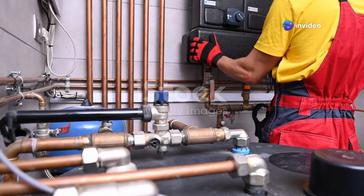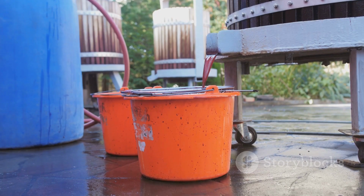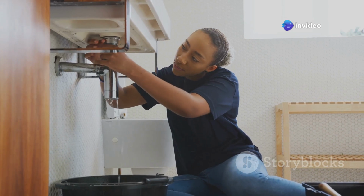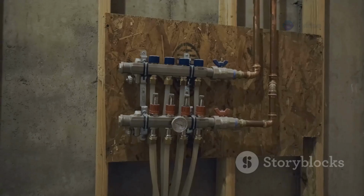Now let's set up our cleaning system. You'll need your 5-gallon bucket, submersible pump, and 2 hoses. Place the pump in the bottom of the bucket. Connect one hose from the pump's outlet to the service valve on your cold water line. Connect the second hose from the service valve on the hot water line and place the other end into the bucket. This creates a closed loop.